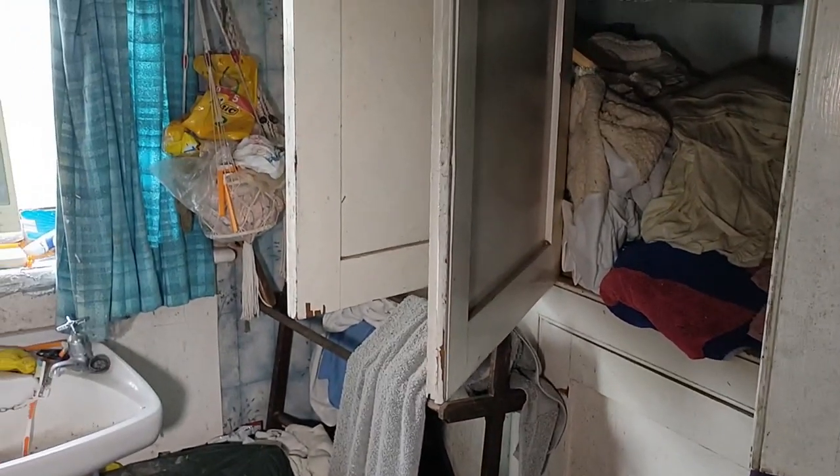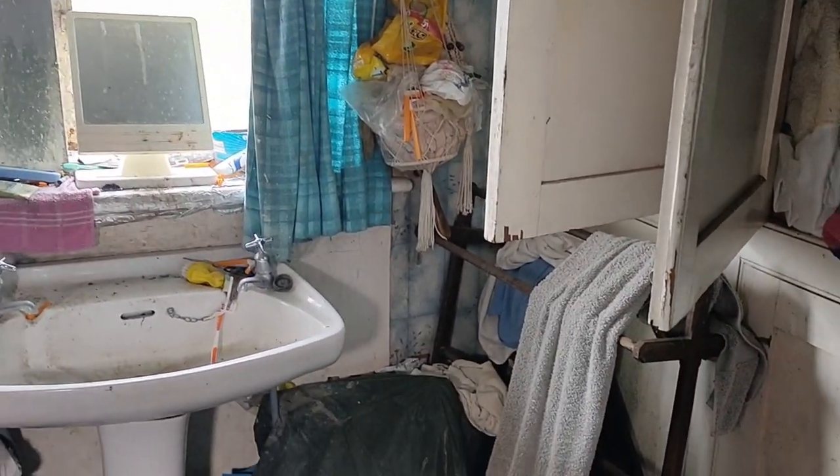Right. It smells like a doctor's in here. You normally smell bathrooms, but this one smells like a doctor's. It's strange. I mean, you've got all the razors, they've left literally everything behind.